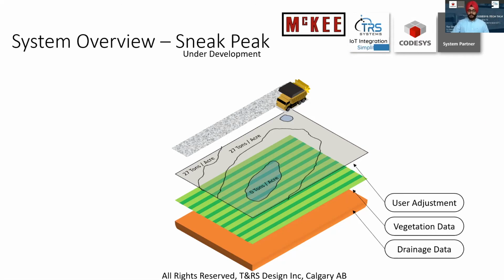And then finally, we're going to provide user adjustment data, which is a very simple implementation of geofencing. So we're going to use a lasso type tool where the farmer on an iPad has the ability to draw the boundaries and associate a rate to that boundary, or we can just import the GeoJSON from any existing boundary conditions or any existing database platform out there.